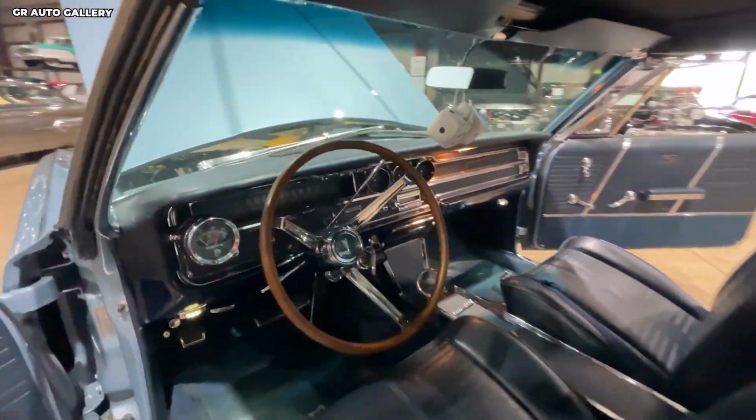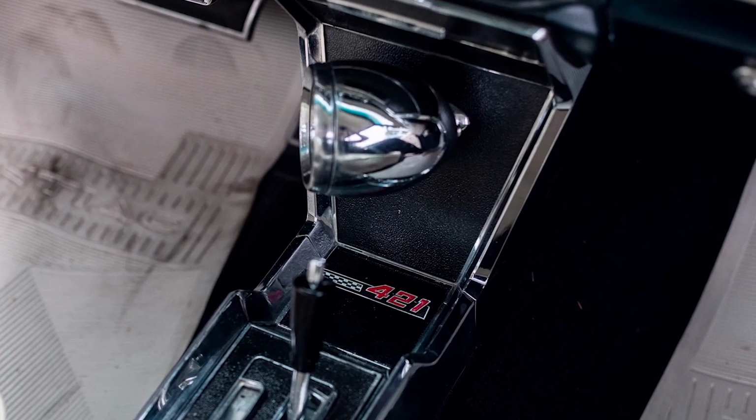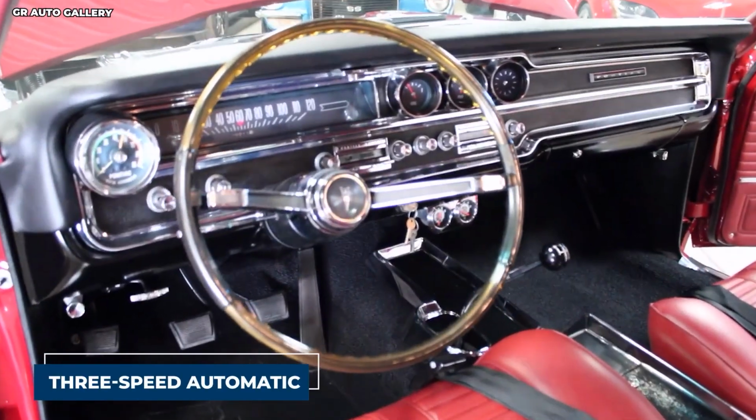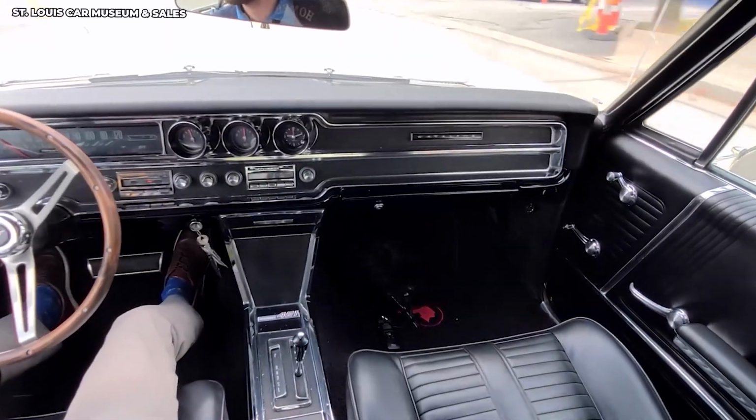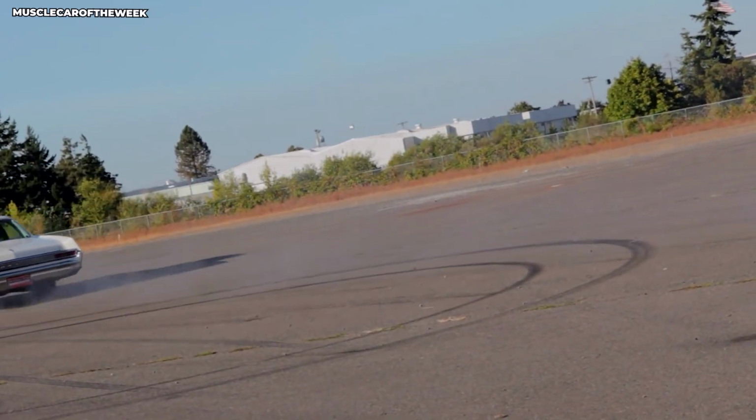Next, the transmission helped too. You could pick between a 3-speed manual, a 4-speed manual with a special shifter, or a 3-speed automatic. With the 4-speed, drivers had better control and could shift fast to keep the car moving with all its power.